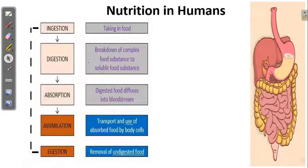This digestion is breaking down of complex substances into soluble food substances. Here, I would like to give you an example. Carbohydrates are broken down into sugar, fats are broken down into fatty acids and glycerol, whereas proteins are broken down into amino acids.